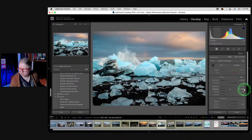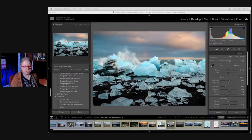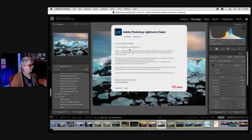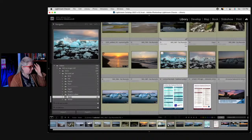And let's see. Trish says, have the problems with the exports in the last update been fixed? Yes, almost immediately. It was about 2 days after I updated that they solved that, and it updated to whatever version I'm running now. So if I go here, 12.0.1. So 12.0 was the one that had the issues, and 12.0.1 came out about 2 or 3 days later. So yes, it was fixed.